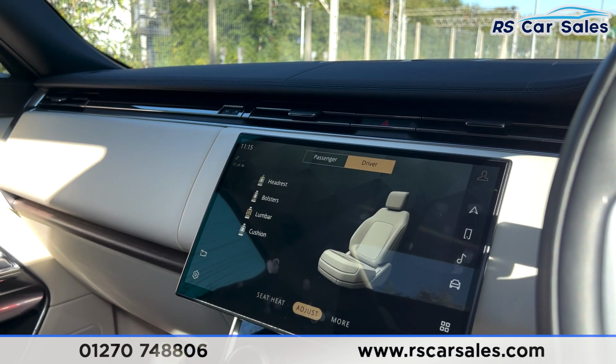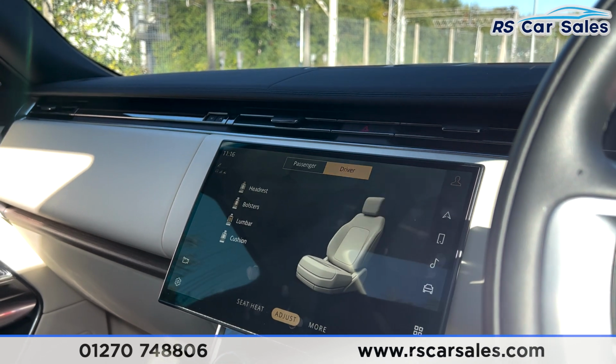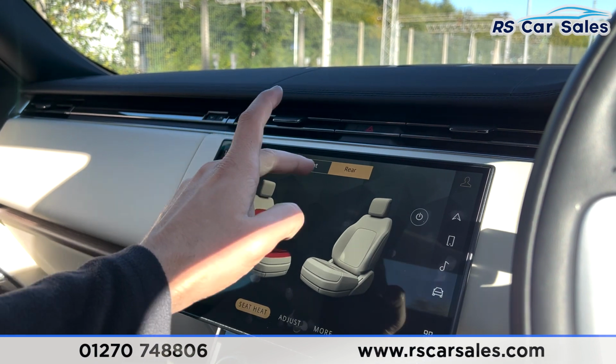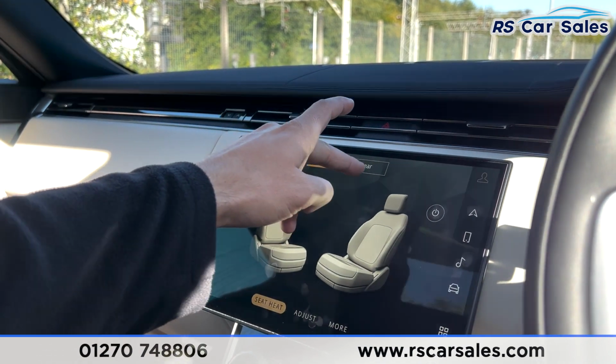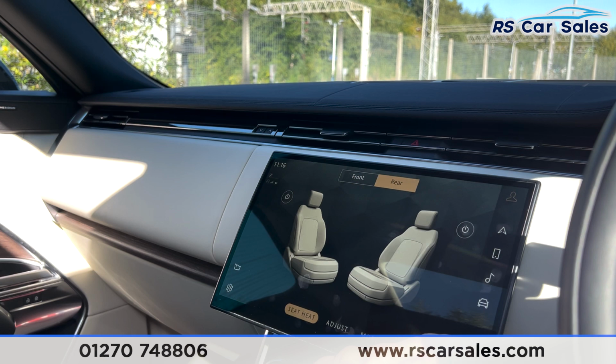You can adjust the seats from here as well. So you got the headrest, the bolsters, lumbar, and also cushioning. You got your seat heat just there as well, so you can turn the rear heated seats on, and you can also turn the front heated seats on just there as well. Now, as you can see, when I click on the screen, you can hear a clicking noise. Now, that is the haptics on this vehicle.